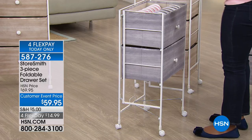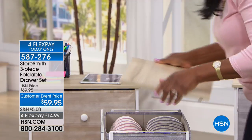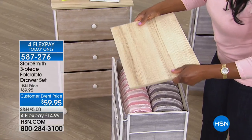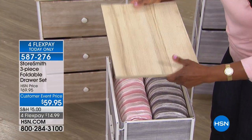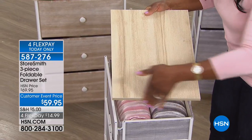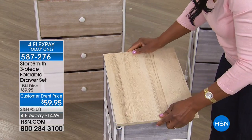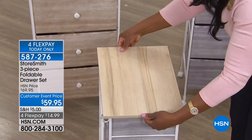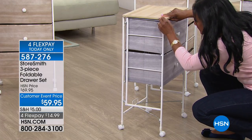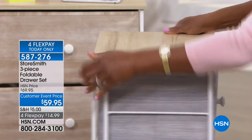Now, the top is very easy, and it's a nice wood top. Yeah, that's a real wood top. Look at the surface space that you are now able to have: 17 3/4 inches going all the way across, 12 inches back. This lovely little number stands 30 inches, actually 30 and a half inches tall, and then it just snaps right there into place.